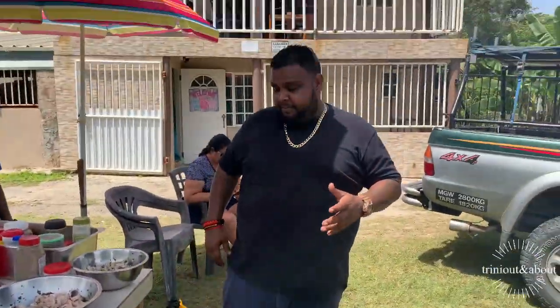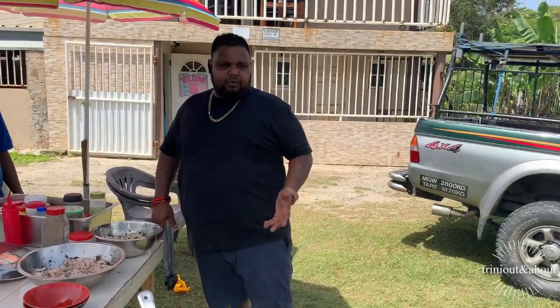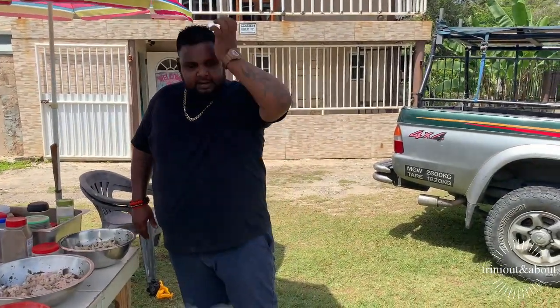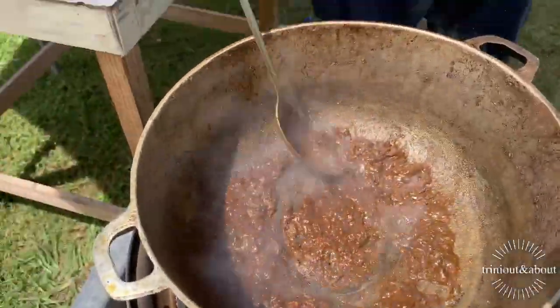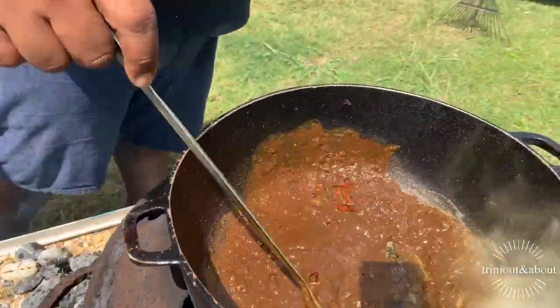You see the color is the same. The color is the same for the two, no difference. Right? That curry, that is the way I curry anything. So it doesn't make a difference really. You can throw either one in here, whichever it is.